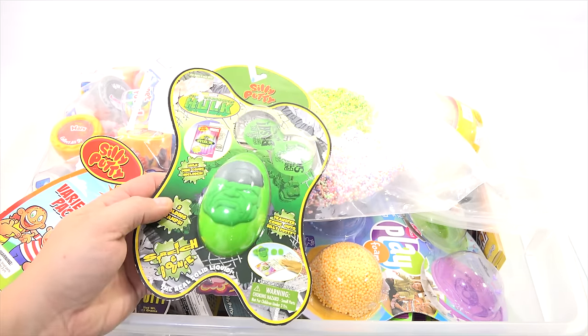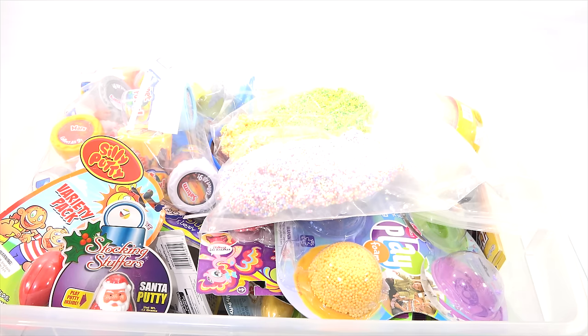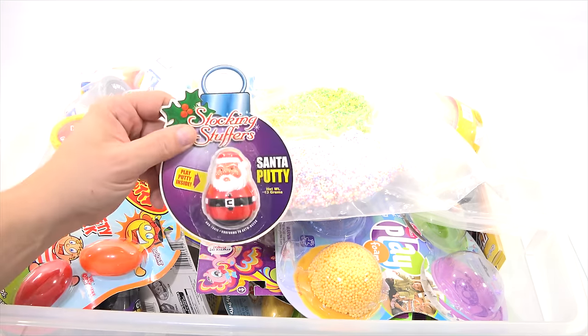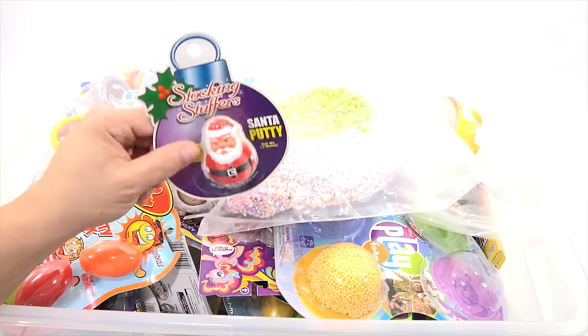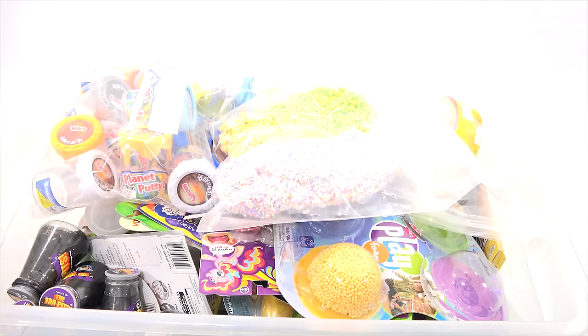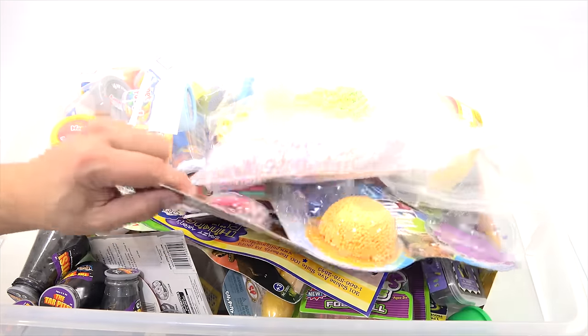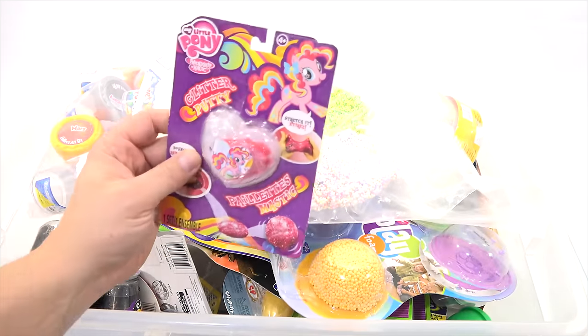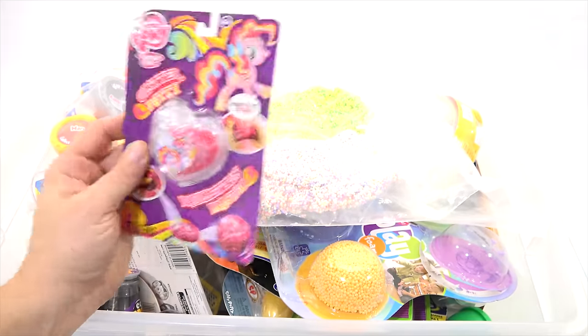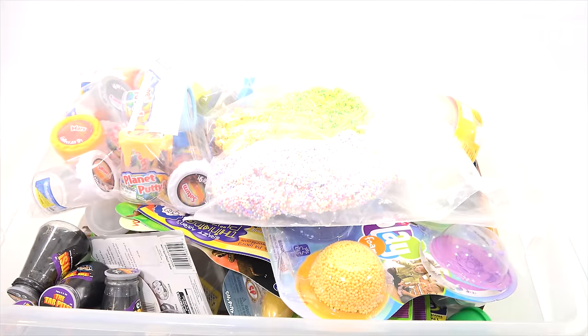This is a Silly Putty Hulk. That's on video. So you can find all this on video, but what's going to be the oldest video? I don't know. Stocking stuffers. I bet you this goes back to 2012. Silly putties. All right, now look at this. This is a My Little Pony glitter putty, but it's all dried up in there, even though I tried to seal it back up. So that's something we'll put over there.